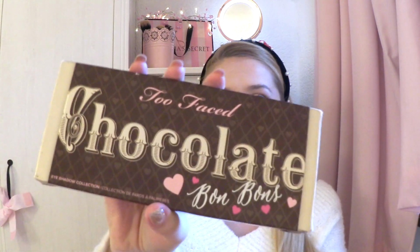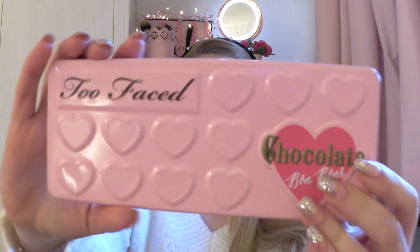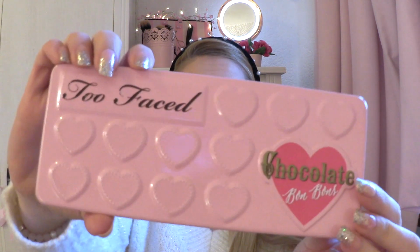So the box is a little bit tatty, but I just still keep it in it because I really like it. So it's the Too Faced Chocolate Bonbons palette. If I were an eyeshadow palette, I think this would be me. Like, it's so pretty. It's pink and it has hearts. It is adorable. When I open it up, you will see that it's well loved.